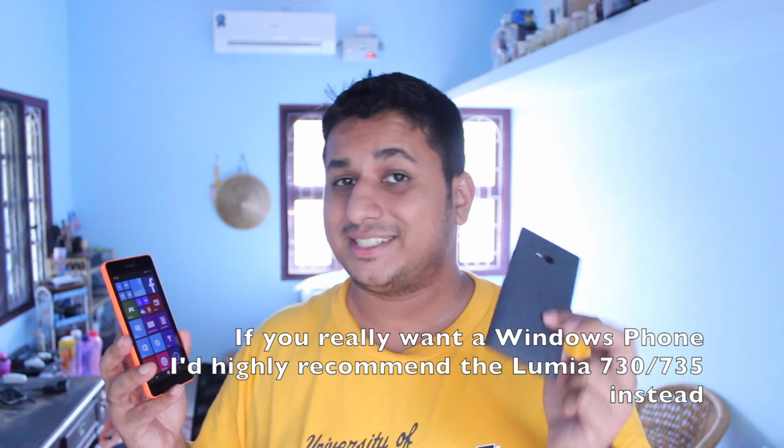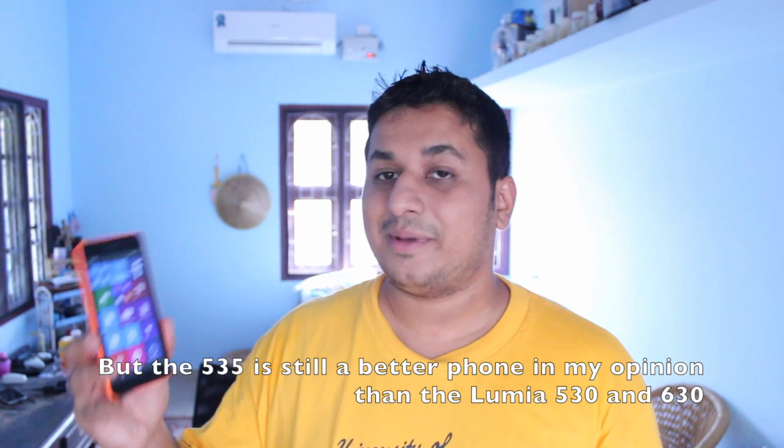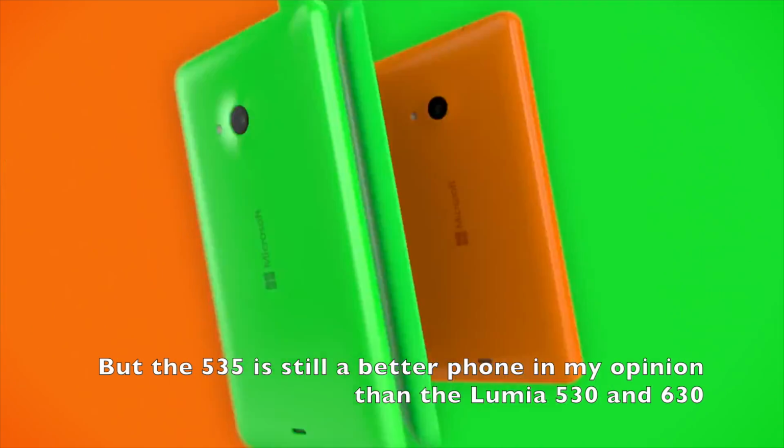Personally, I would save up and buy a Lumia 730 instead because this is still my favorite Windows phone of the year so far. That being said, I'd still recommend the Lumia 535 over the Lumia 630, and I'd definitely recommend it over the Lumia 530.